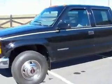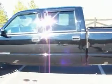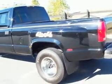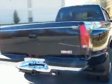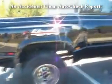Well, look at this beast. This is a 2000 GMC 3500 four-wheel drive dually with a desirable diesel motor. This thing is ready to work. It's in outstanding condition inside and out, and mechanically it's very solid.